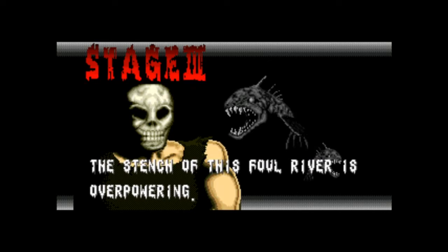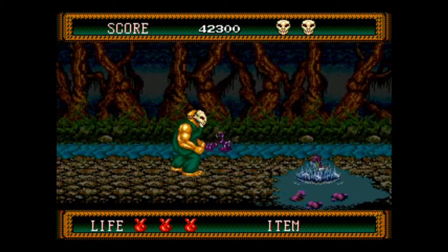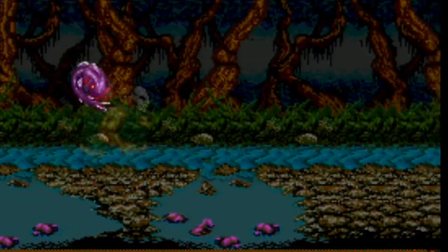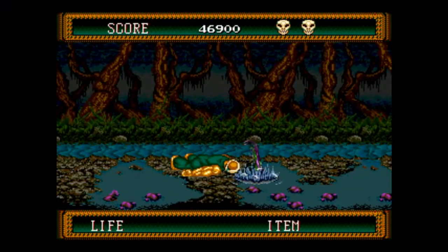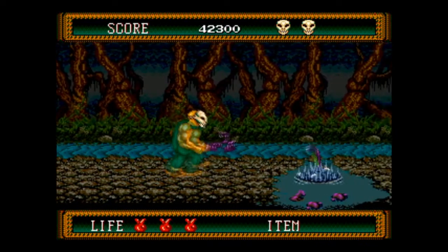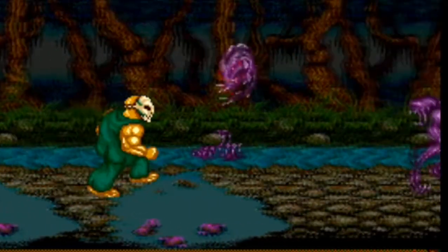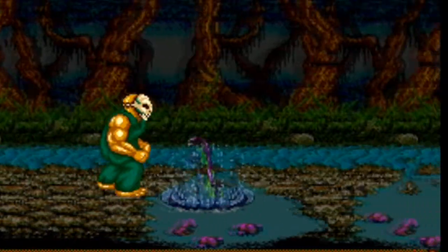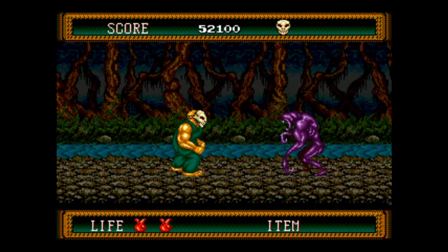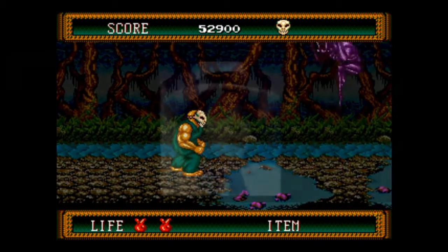The third stage takes place on what Rick describes as a foul-smelling river. You've got the purple guys again, which are actually easier here for some reason, vicious fish, and of course the water that you don't want to fall into. This part can be a pain the first time through, but you just have to be cautious and remember to use your air attack if a fish jumps your way. But can you tell me why the purple monsters sound like Michael Jackson when they fall into the water? You know, Michael Jackson actually had a game for the Sega Genesis, so it actually makes me wonder if they used the same sound clip or something.